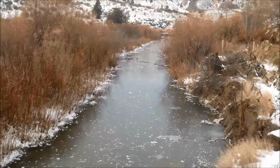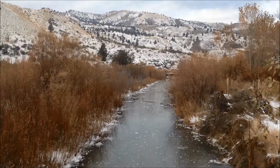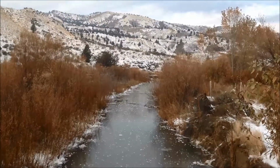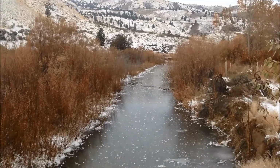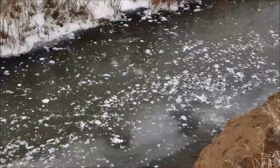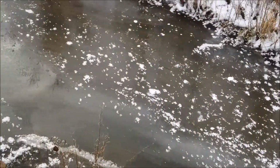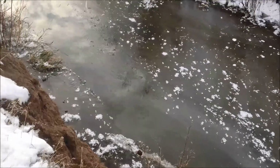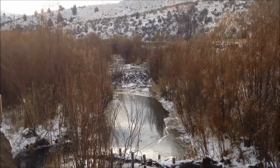Thursday, November 20th, here at Sunflower on Bridge Creek. Things are defrosting a bit. Looking downstream now and heading up. Still pretty frozen down through here. It's a little more clear and defrosting upstream.